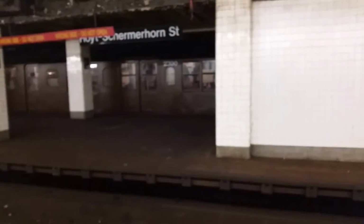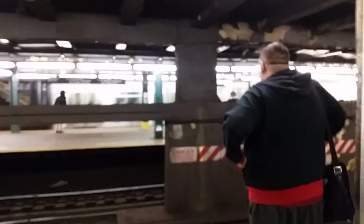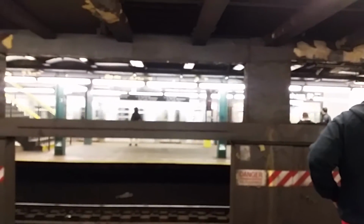Oh no. Look at the rat. It got really blurry all of a sudden. There's people there. Why is it getting blurry? There you go. This is a rare catch. Oh my god. And there we got an R32 C train. Why is it so blurry right now?